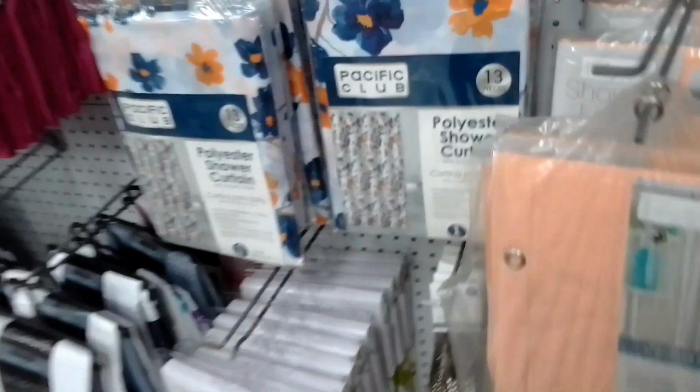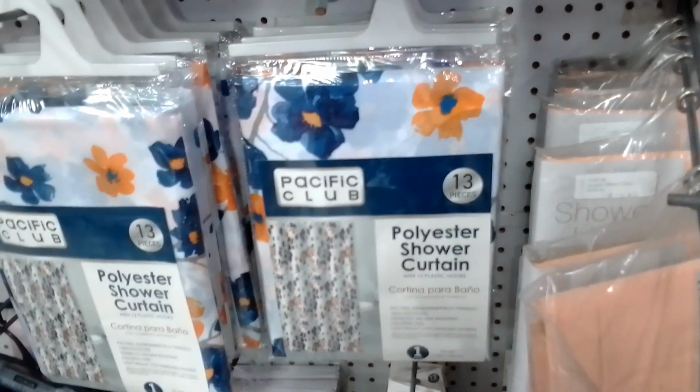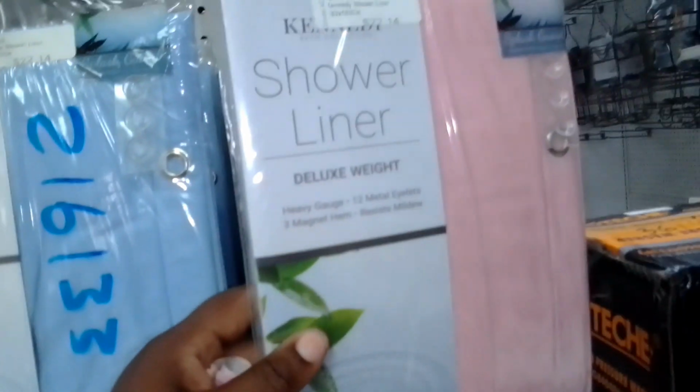Hi guys, I'm in ACE Hardware St Vincent and I'm just showing you a little of what they have right now. I haven't seen them bring out the Christmas goodies as yet, but I'll keep you posted. So these are some shower liners. Yeah, these are 22, we have the blue, the pink.